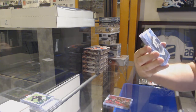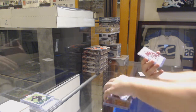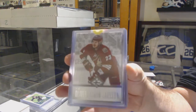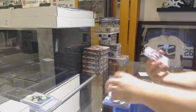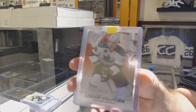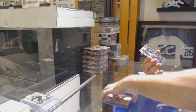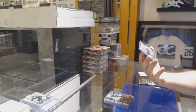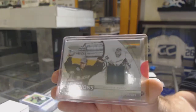For the Boston Bruins, a 550 Patrice Bergeron stats base. For the Coyotes, limited base, numbered to 49, Oliver Ekman-Larsson. O-E-L. For the San Jose Sharks, the 99, Logan Couture. Titanium red base. For the LA Kings, All the Kings Men jersey, Dustin Brown. And for the Anaheim Ducks, Certified Champions jersey, number 299, J.S. Giguere.